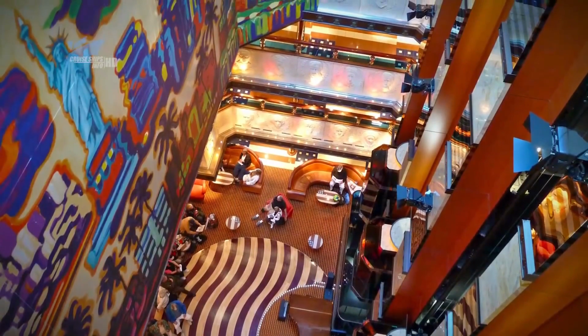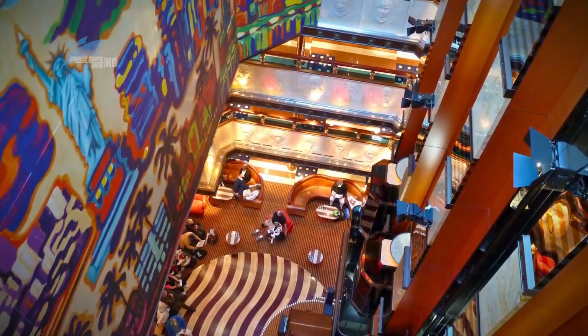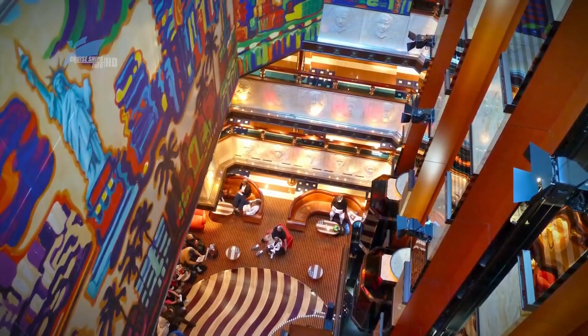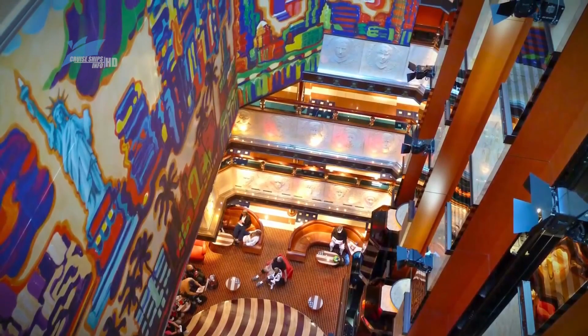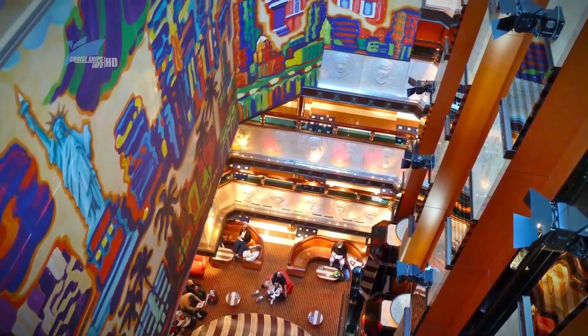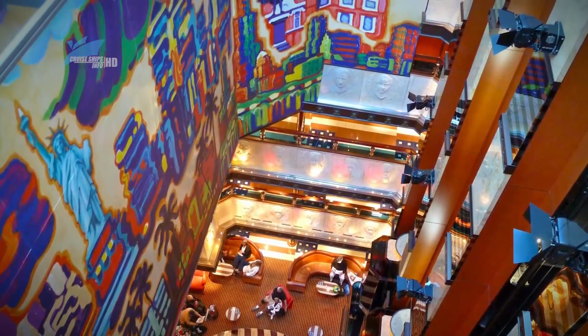From the heart of the ship, the Atrium America spans a dizzying 9-deck height. Along its forward bulkhead, there is a colorful mural by Alaskan artist Davida Ryder depicting 10 famous United States destinations.